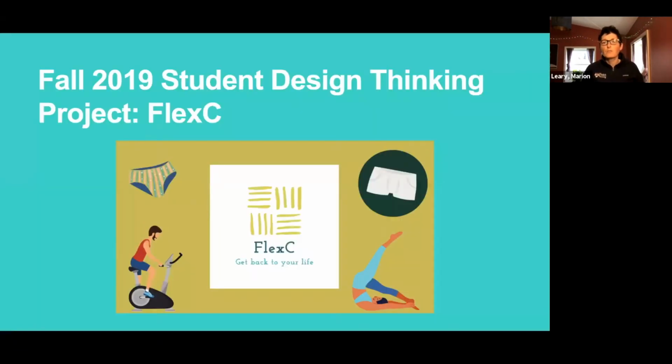I like to really show how the design thinking process works using case studies. And so I'm going to use a case study from one of our student groups at Penn Nursing. I teach a course called Innovation in Health, Foundations of Design Thinking, which is an interdisciplinary course for students across campus to learn about design thinking and how you can use this process to improve health and healthcare.